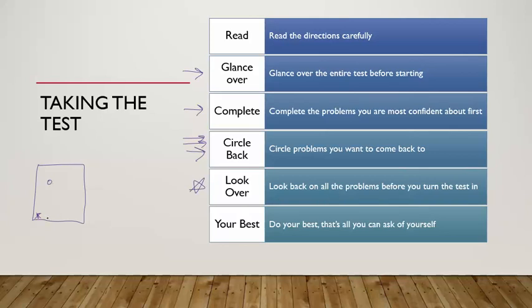So go back to each page. If you've done this little check mark thing, that one's done. And make sure every page has got a little check mark or something that has indicated that that page is complete and the best you can do. Remember, partial credit is your friend.